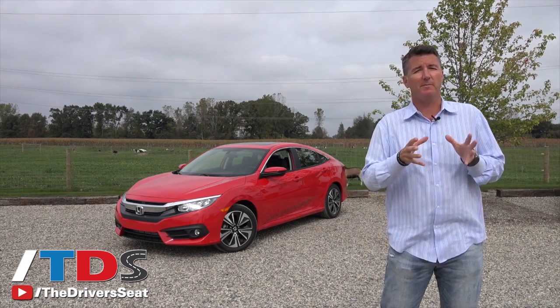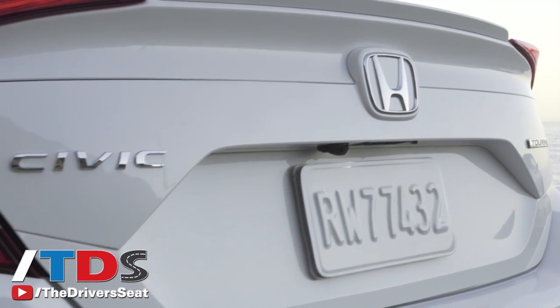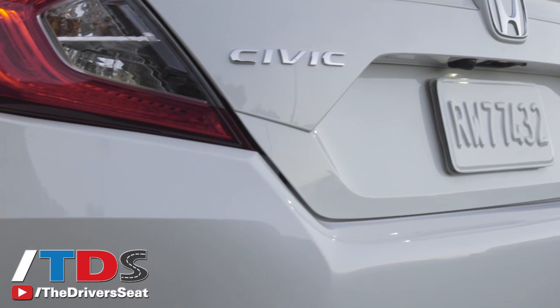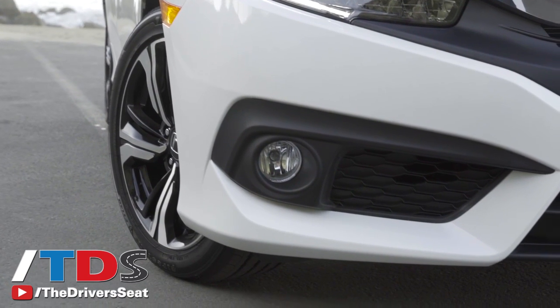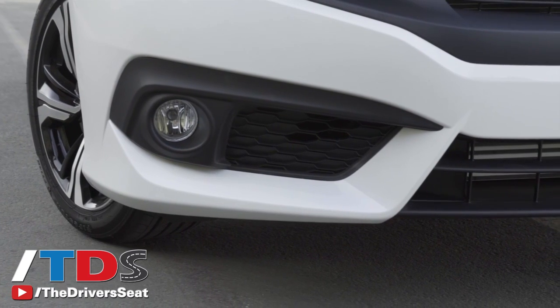Previous generation went from about $17,000 up to about $24,000. This new gen starting about $18,000 and rolling up to about $28,000. But that $28,000 one, while that might be expensive for a Civic, is the new touring trim model. 450 watt sound system, which I just took out and turned up loud. It sounds great. 1.5 liter turbocharged motor.